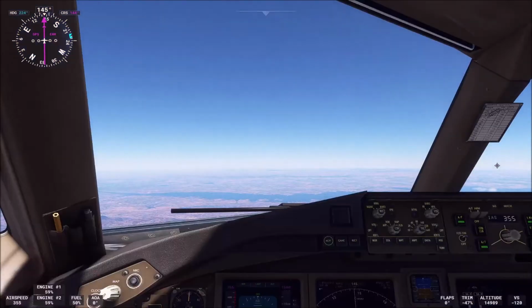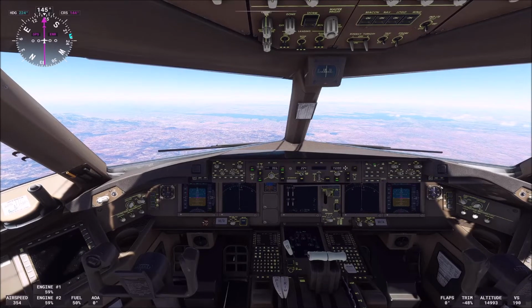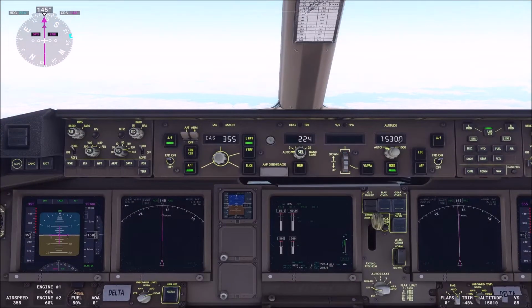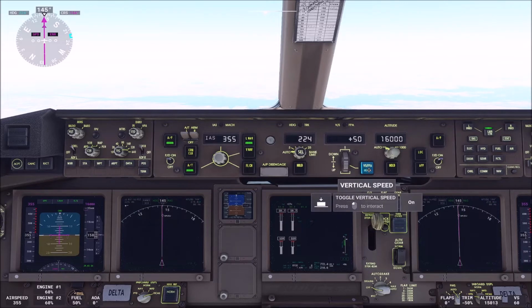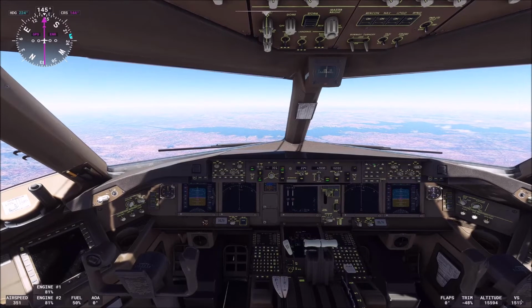Now, for instance, if we want to increase our altitude, we change the altitude here, 15, let us make it, for instance, 16,000 feet. Vertical speed we also change with the rate of climb, let's say 1,000, and so, okay, let it be more steep, 2,000, and so now we climb to 16,000 feet. We see it here, altitude changes, we see the vertical speed here.